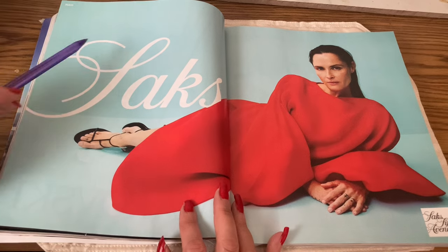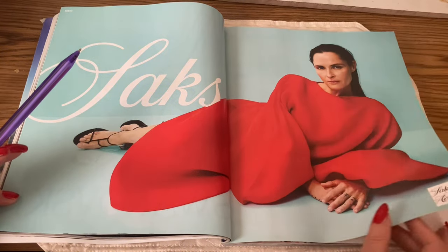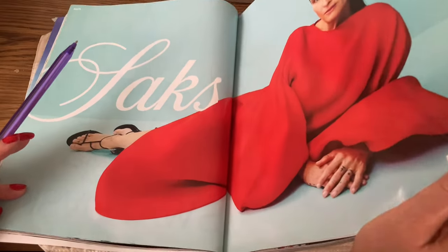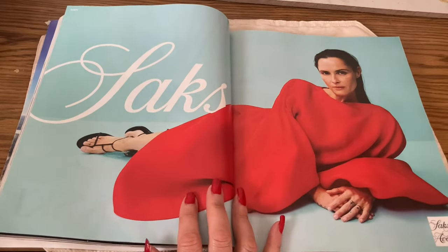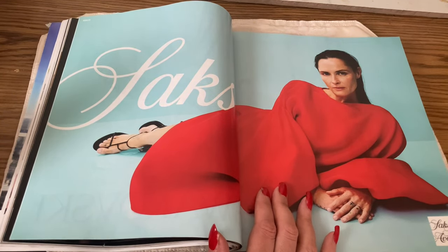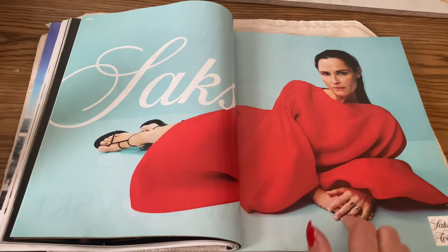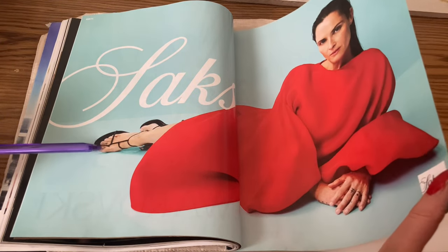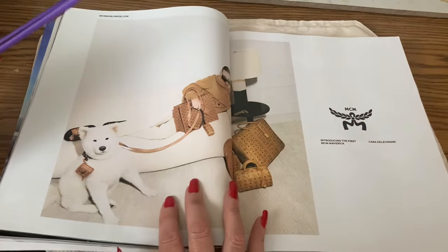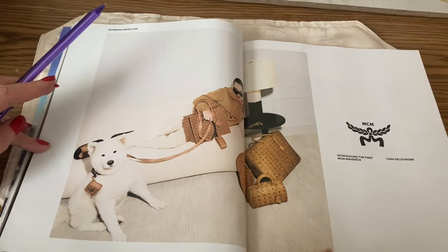So here we have another department store offering their designer wares. And this is Khaite, the brand, K-H-A-I-T-E, the Zelma Bishop sleeve dress for $2,600. It is 100% silk. This model has many tattoos. And here we have Cara Delevingne. There she is, a little doggy.